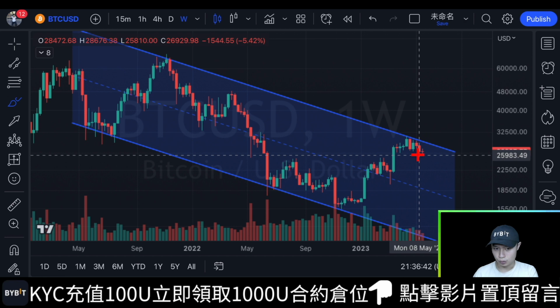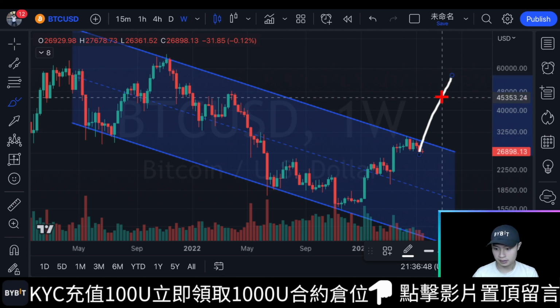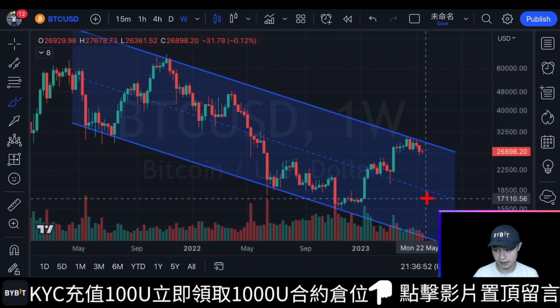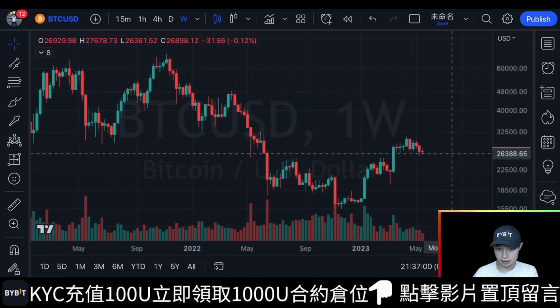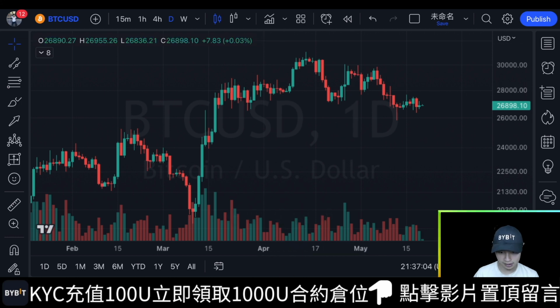And this breakout must be accompanied by significant volume. As you can see, the price here is moving upward, but the volume keeps declining. So, if the bull market wants to continue, extend further, and go higher, we must see a substantial increase in bullish volume. However, as of now, there are signs of exhaustion in the smaller time frames, and this is a serious indication of bullish exhaustion.